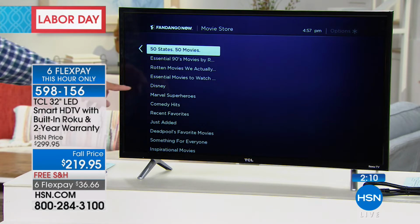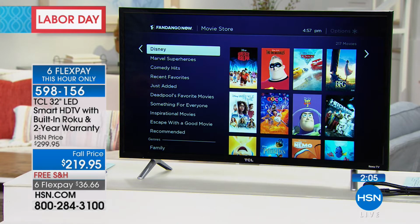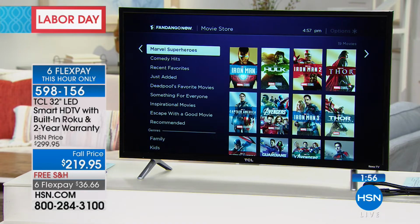So my point is, it really is kind of the never be bored again device. I love it. If you want to watch some Disney movies, you go right down here. Here's a bunch of Disney movies you could watch. Or if you want to watch some Marvel superheroes, all of these things at your fingertips without a monthly subscription, just available to you at your pleasure whenever you want. That's the thing. And you get it out of the box.